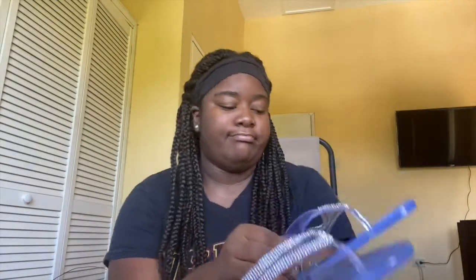So yeah, the Abby sandal, clear, 8.5. Go with your size or half a size up. And I said I have a wide foot, so I usually tend to size up half a size just in case.